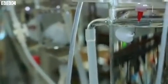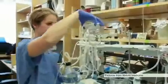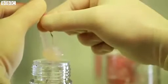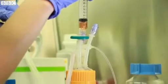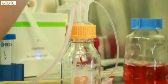This is a significant moment in the history of organ transplantation. Inside this glass jar in a Boston laboratory is a rat kidney. It's been stripped of its cells, leaving behind this white collagen scaffold that gives the organ its shape. Then the kidney was reseeded with fresh cells and finally transplanted into a living rat.